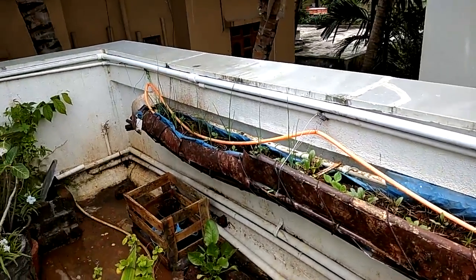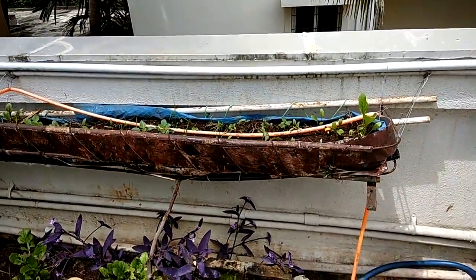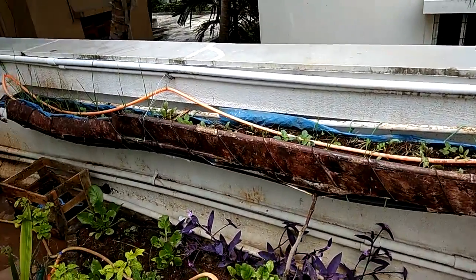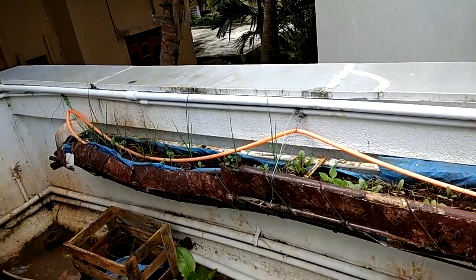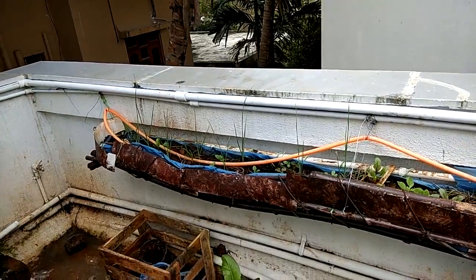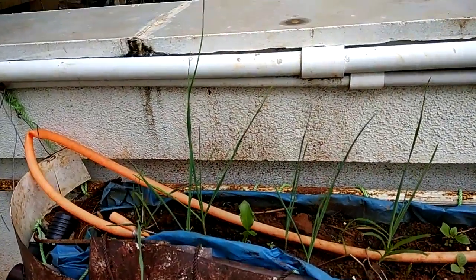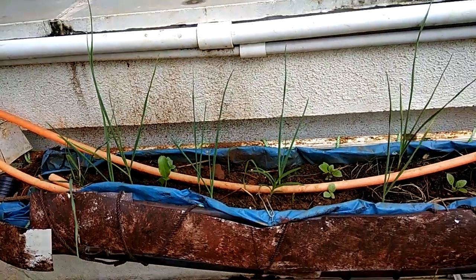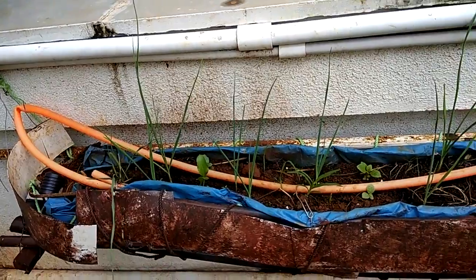So actually this vegetable part is mostly an experiment. So I would say that I'm not sure if this can contain big crops. I've started experimenting this with the garlics. So these are just the shoots that have come out after a month. I planted small garlic buds.